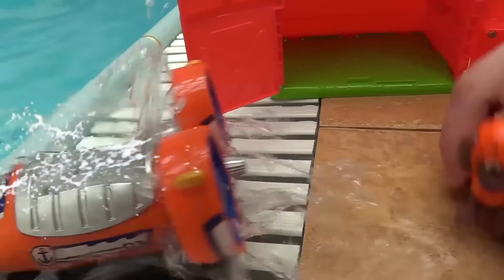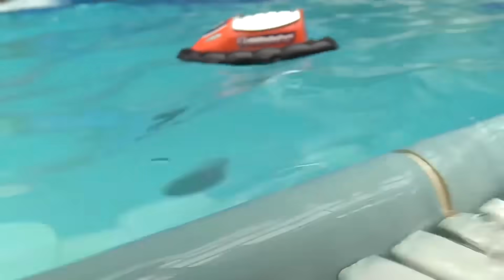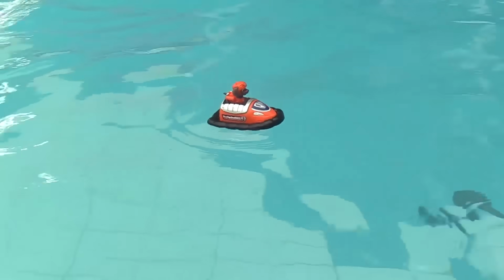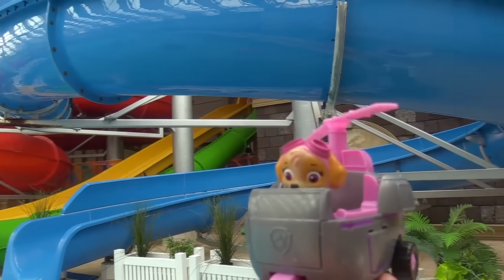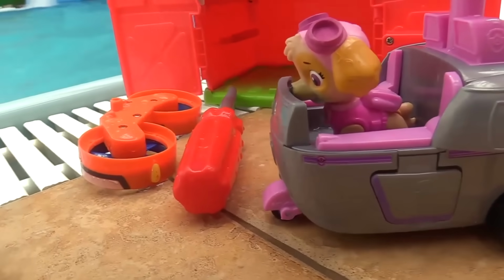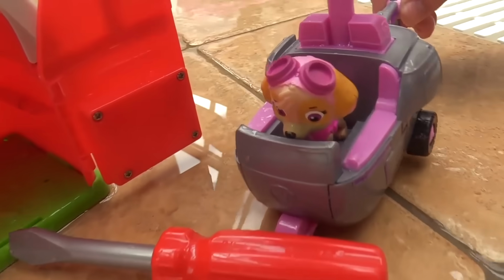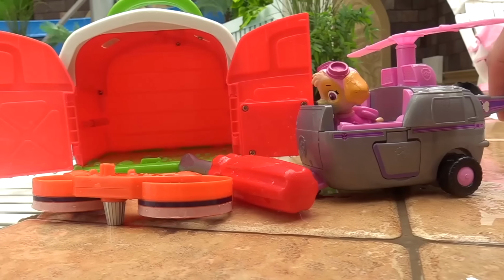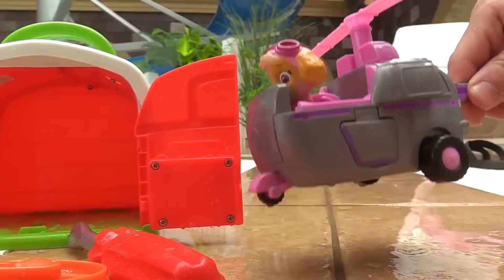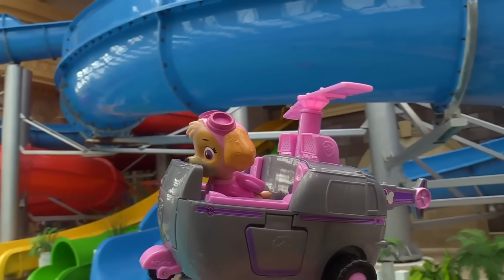It doesn't work. Oh, a big wave! My boat! Where's Zuma? And his boat? Something must have happened. I need to save him. Alarm! Alarm! Zuma's in danger!